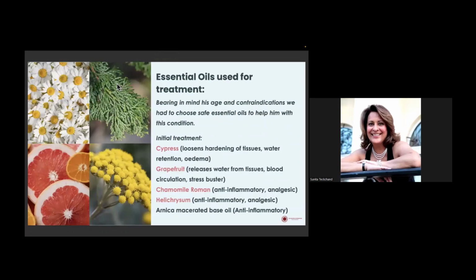Now, I'm a clinical aromatherapist, so I use essential oils in my treatment. And I'm not sure if you all know about aromatherapy. I'm sure all of you must be knowing. It is the life force of a plant, a medicinal plant or a herbal plant, where we extract essential oils from that. And we use that to do blends that will help whatever condition we're treating. So bearing in mind his age, he's 78 years old, and contraindications, we had to choose safe essential oils to help him with this condition.